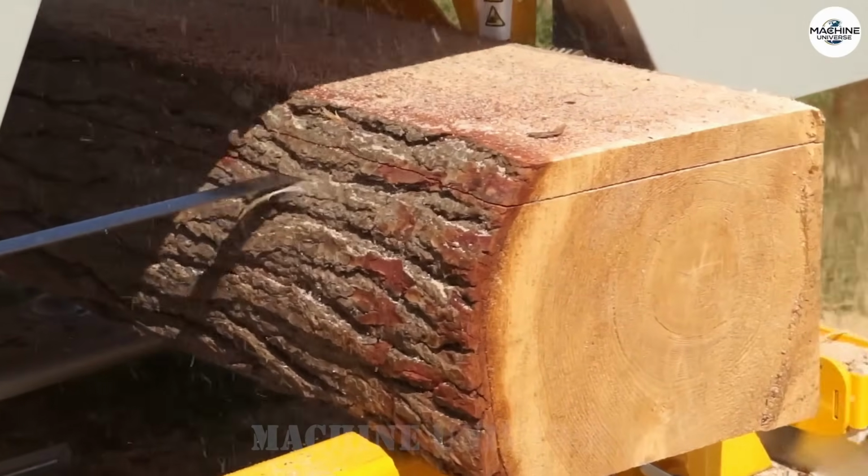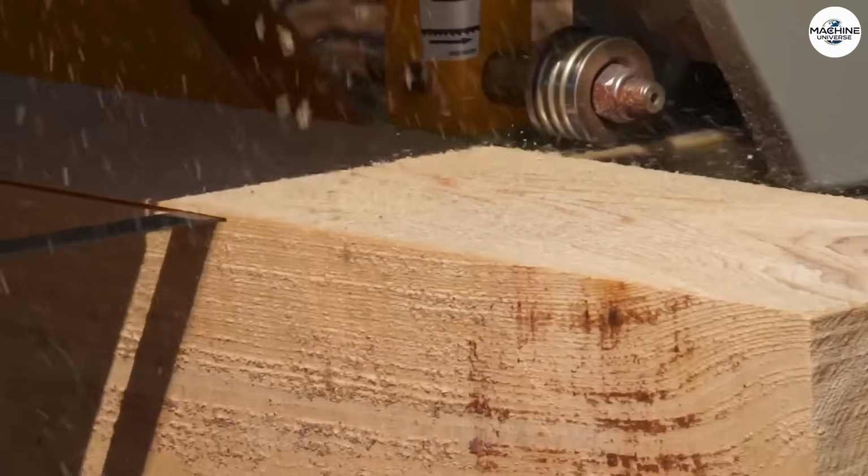You can see a perfect demonstration of the so-called dangerous chainsaw kickback.